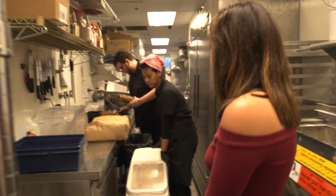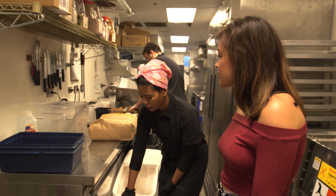There are also vegan and gluten-free options. For vegan, there are the somen noodles, and for the gluten-free option, there are rice noodles, which are thin and translucent. So Raisa, where did the recipe come from that you used to make the noodles?